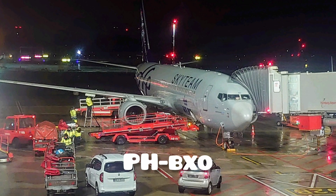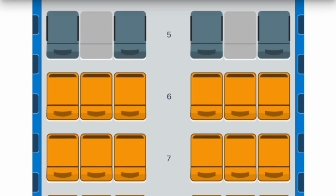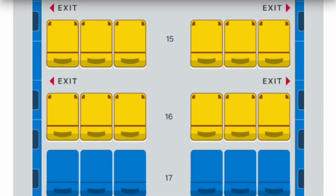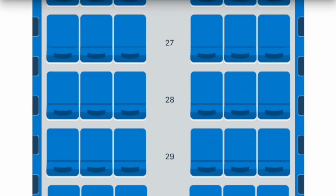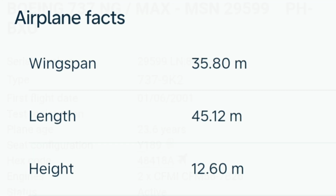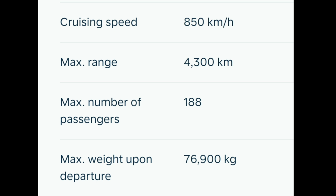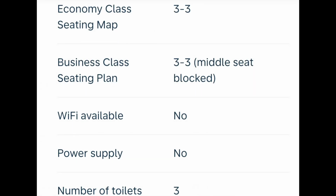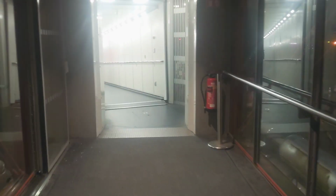At this stage, my plan was to speak to the purser on the flight to see if I could get back into business class. My aircraft would be Papa Hotel, Bravo X-Ray Oscar, laid out in the usual 3-3 European layout. Powered by two CFM engines and with an age of over 23 years old, one of the older planes in the fleet. My seat pitch in Europe business class would be 33 inches, with no Wi-Fi, no plug sockets, but a blocked middle seat.